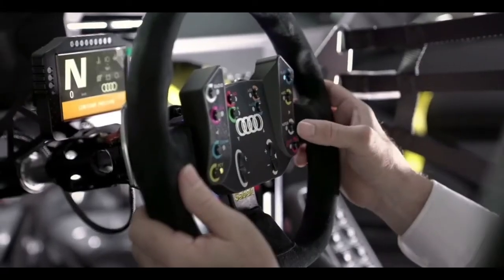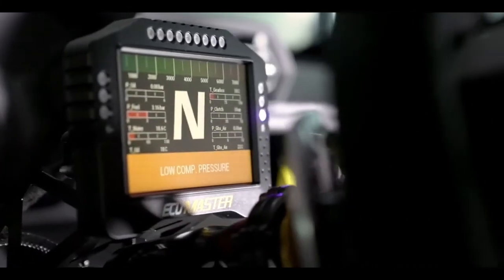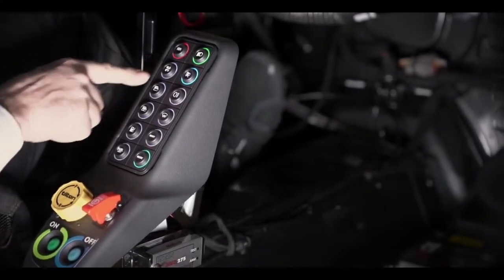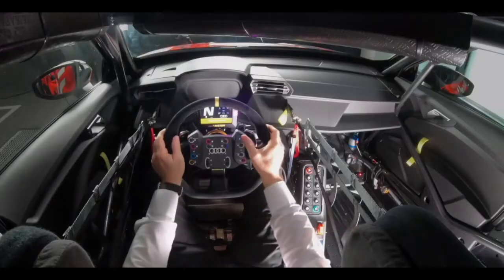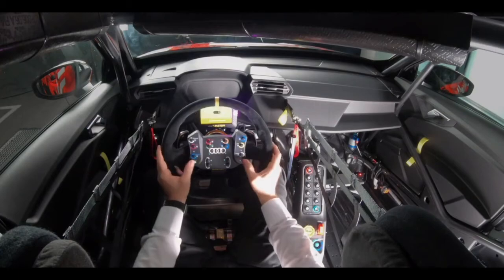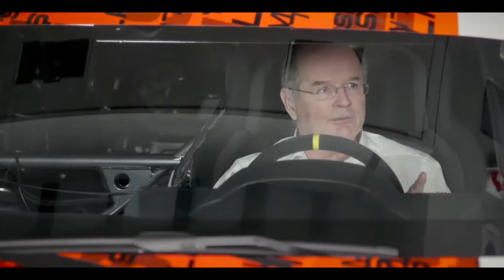In the cockpit, we support the driver even better. We have got a central module on the steering wheel, a keypad with 12 main functions, all in order to make the driver comfortable and not use too much of his attention maneuvering the switches. As always for Audi, safety first.